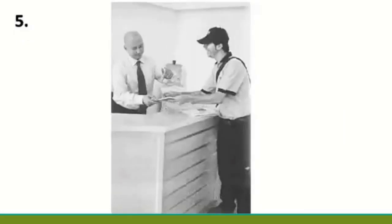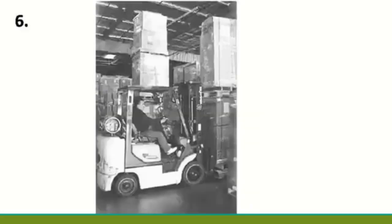Number 5. Look at the picture marked number 5 in your test book. A. A man is getting some water. B. A man is wrapping the package. C. A man is holding a pen. D. Both men are wearing ties.